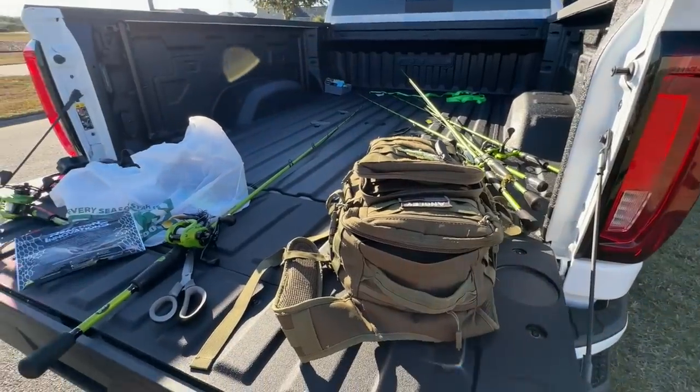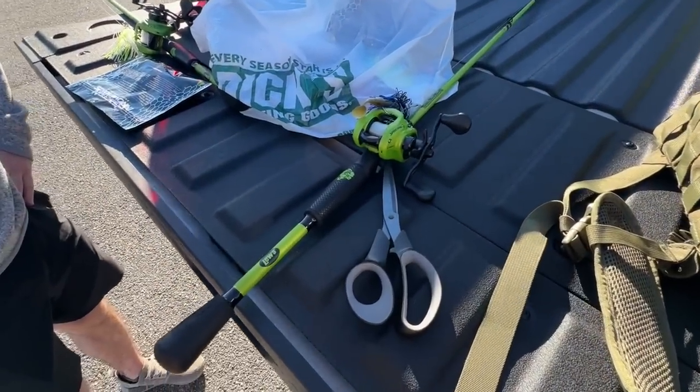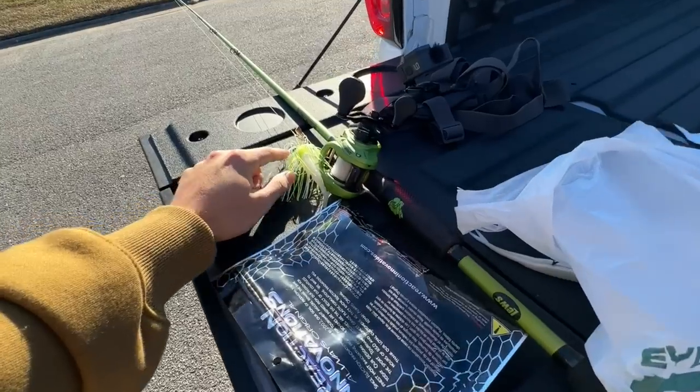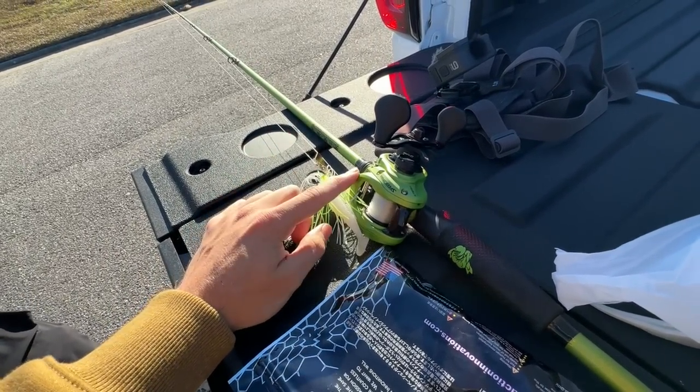We've been rigging right here in the back of my truck. Got a bunch of kicking rods right there, and that's Connor's kicking rod. He's got a black and blue chatter donk with a nice little trailer there. And I got mine over here. I'm actually throwing a white and chartreuse with a white swim bait on the kicking their bass combo.